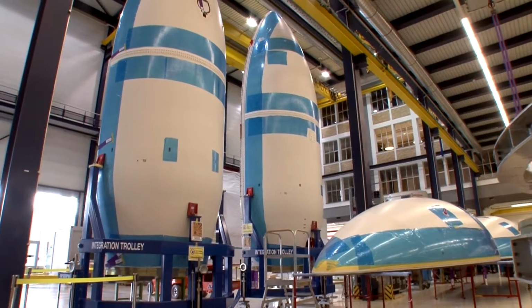RUAG Space contributes to CHEOPS with 2 kinds of activities. On the one hand, RUAG engineers will cooperate with the satellite manufacturer as part of the integrated teams throughout the entire campaign. On the other hand, we will carry out key environmental tests, such as vibration tests here at RUAG Space Test Center.